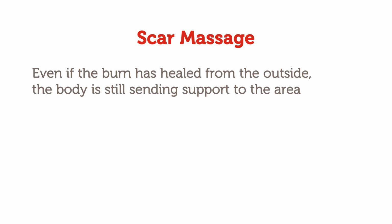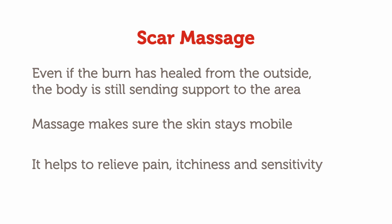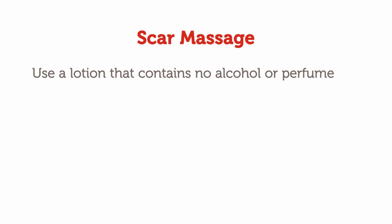Even if the burn has healed from the outside, the body is still sending scar tissue support to the area, so the scars can build up even more. We make sure the skin stays mobile, and it helps to relieve pain, itchiness, and sensitivity. To start, be sure to use a lotion that contains no alcohol or perfume, and do it on average 3 to 5 times a day. A good example of when to do it is when they wake up, when they come home from school, before dinner, and before bed. When performing scar massage, it's important to massage the area in different ways.